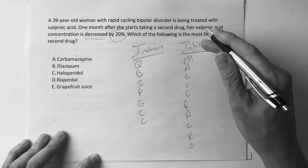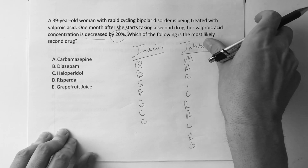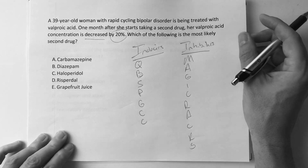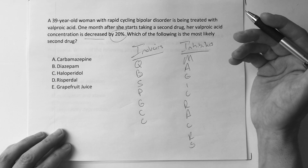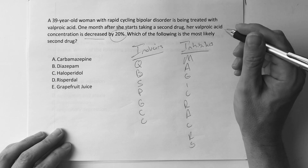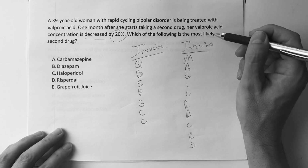Now you don't need me to go through those and bore you, but you better pull out your Step 1 book and you better have those things memorized cold, okay? If I came across you on the street and stopped you and said, "Hey, give me all the inducers and inhibitors, give me the common ones," you should be able to regurgitate these things back to me very quickly.